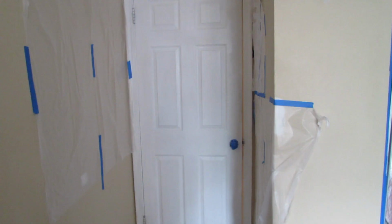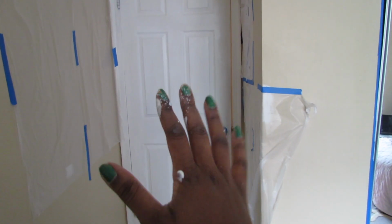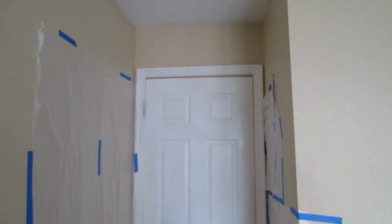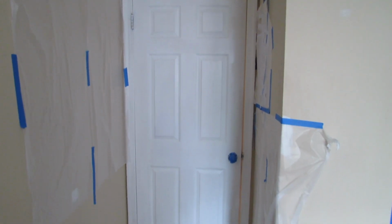One podcast episode later, my hand looked like this, so my door could look like that. It looks streaky because it is, but my headache was Metro Boomin at this point, and I had to give up. It looks fine compared to how it looked before.